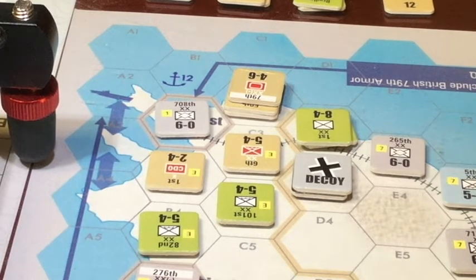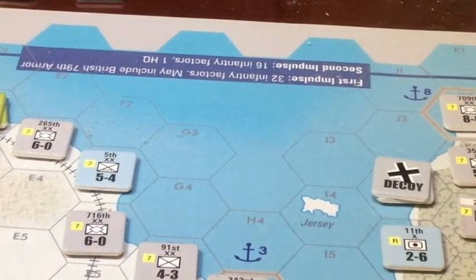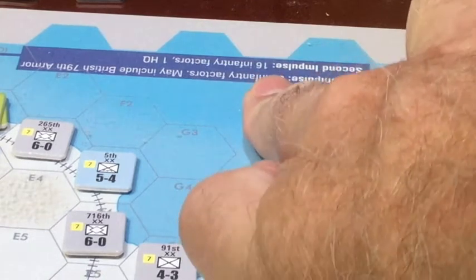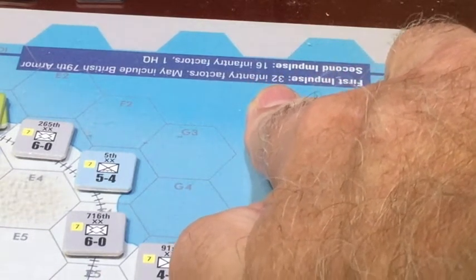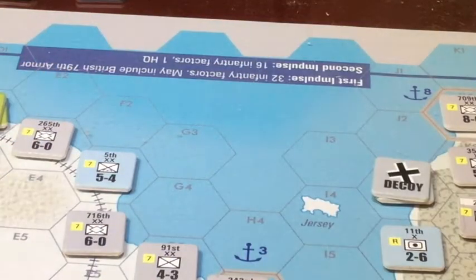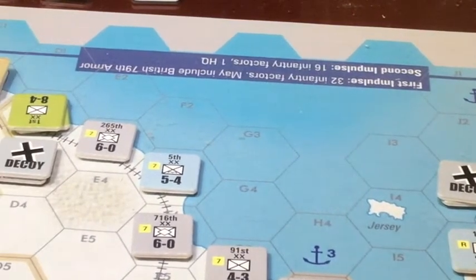Everybody has landed successfully. According to the instructions here, I know it's upside down, but the Allies were able to land 32 points of infantry only, except for the 79th, which is exactly what they did. There were 16 points of Americans, 16 points of British. That included the 79th. The Americans landed the upgraded division, so they were 8 points each.